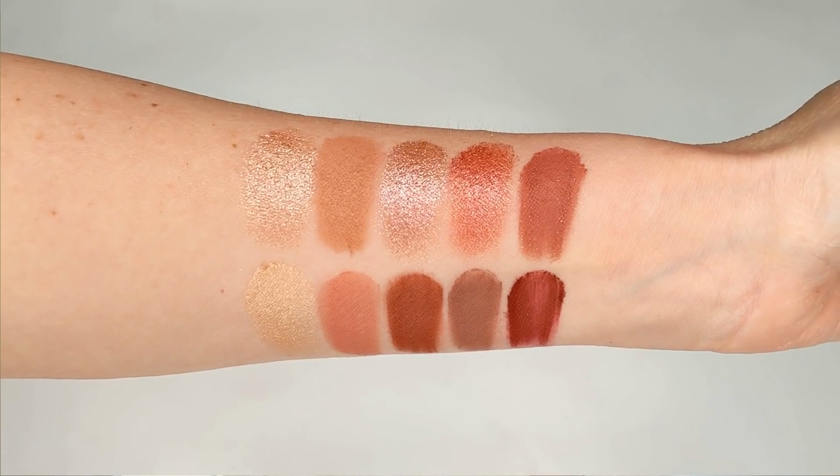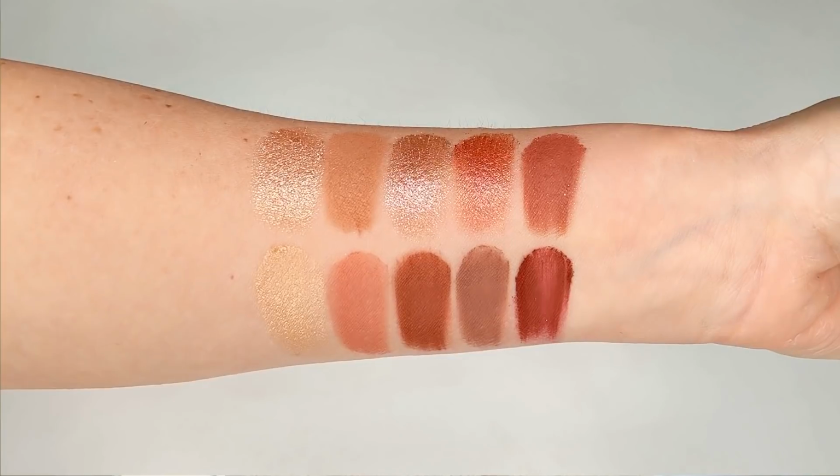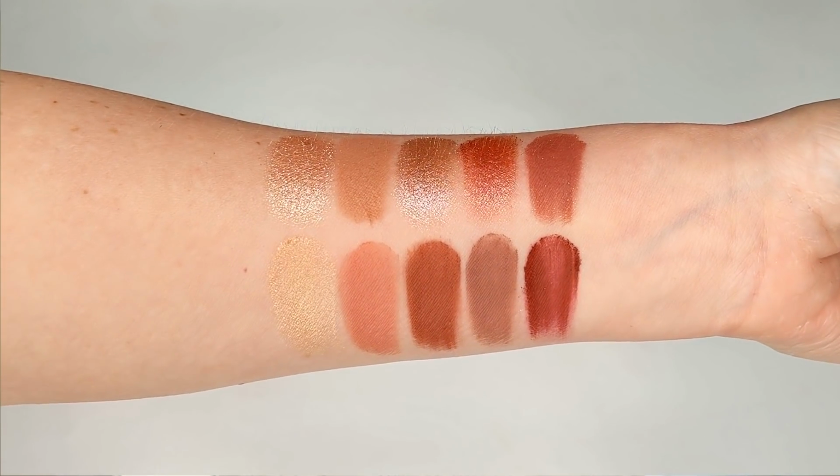I think because I have a little bit more of a cooler pink undertone. And formula-wise, this one felt really nice too. Again, I like the mattes a little bit more than the shimmers. I felt like the shimmers probably need to be built up a little bit or applied over primer just to give them a little bit more depth. But they had a nice soft buttery feel. They didn't feel flaky or anything like that.